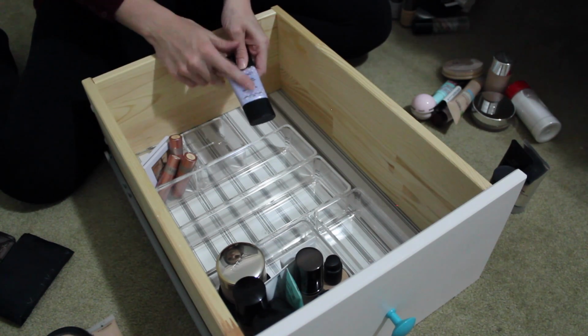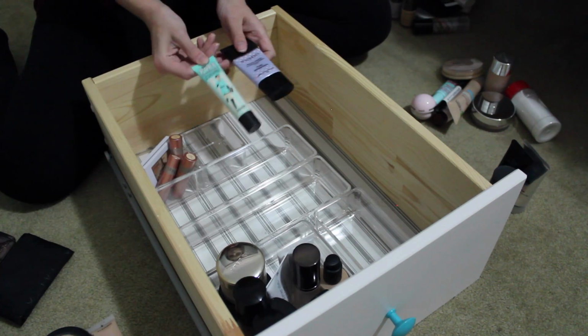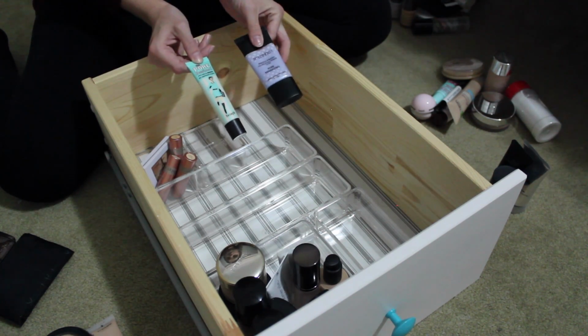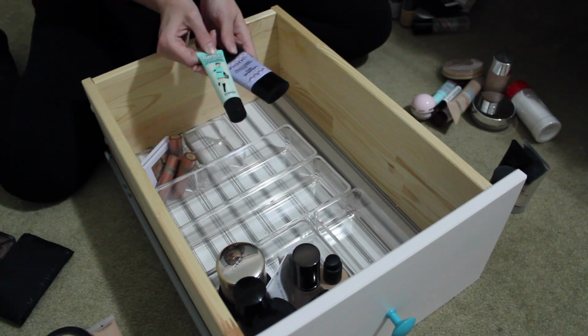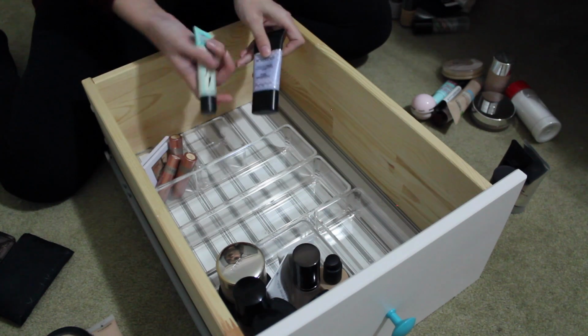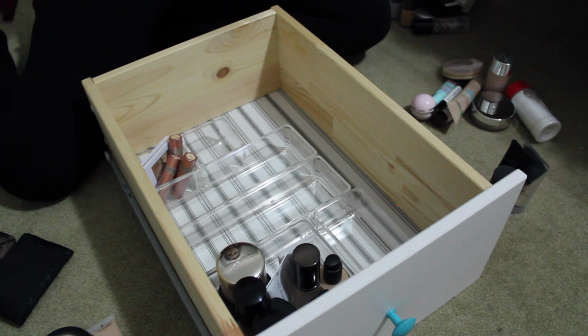The Smashbox Pore Minimizing Primer. I really like this. Very similar to the Professional. I feel like this stays a little bit better. Really good for oilier skin. I like both of these, so I'm going to keep them. I will go through them because I'm almost halfway through this one, and I've already finished one of these. So I'll keep those.